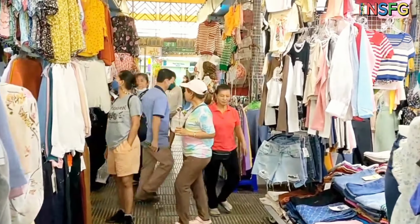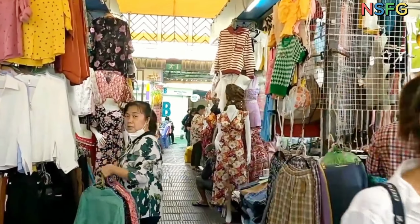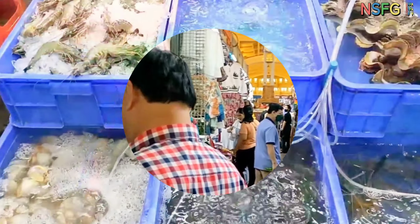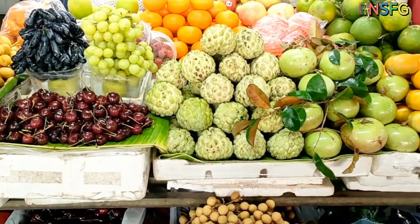Speaking of the items sold here, they are almost endless, with a wide assortment of goods from men's and women's clothing, jewelry and gemstones, flowers and shoes, to souvenirs and food items such as seafood, spices and vegetables.